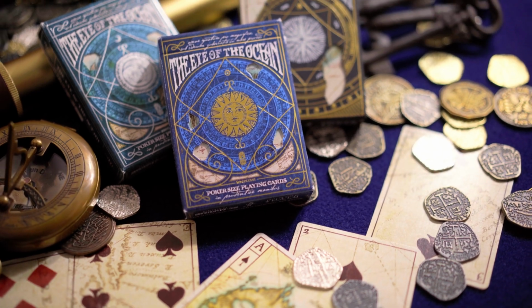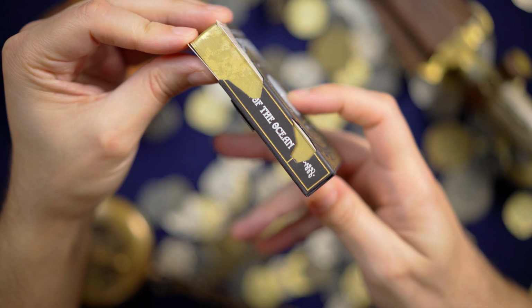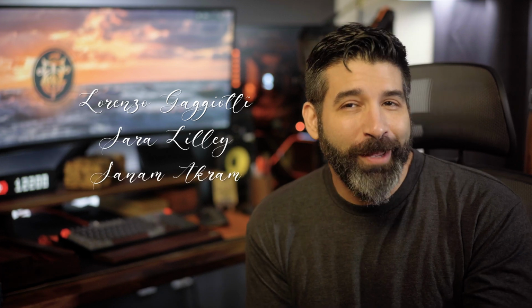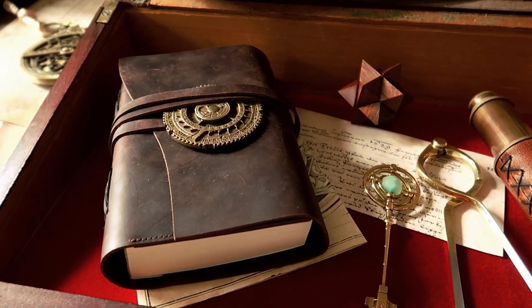Featuring 3 unique standard edition variants, the Blue Solis, the Aquamarine Lunae, and the black and gold gilded Astra Solaris, as well as an ultra limited to 300 Quartermaster Edition, this campaign is really much more than just a deck of playing cards. You see, Lorenzo and co-authors Sarah Lilly and Sanam Akram, 2 UK-based writers, have adapted the lore behind this deck into an archeo-fantasy story that, when done, will span 2 volumes, the first of which will be made available as part of this upcoming campaign.